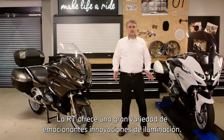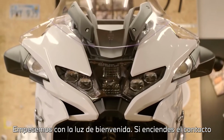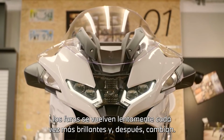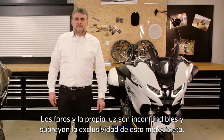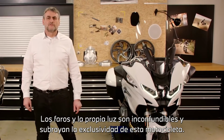The RT has a whole range of exciting lighting innovations. Let's start with the welcome light. If you turn on the ignition, the headlights slowly become brighter and brighter and then switch over. Immediately you notice the full LED headlights. The headlights and the light itself are unmistakable and underline the exclusivity of this bike.